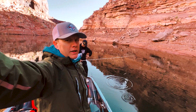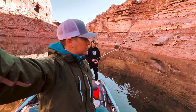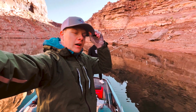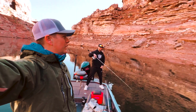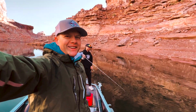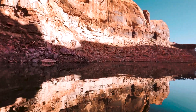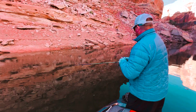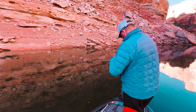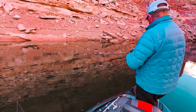All right, we made the run up the lake from Last Chance, where our houseboat is, all the way up to the San Juan. Nice long windy trip. Took us about 40 minutes. Got one fish so far, but as the morning warms up, we should catch more. Darren got another one. Fish on! Don't lose it. Yeah, I probably will. It's a big one?